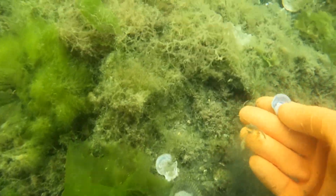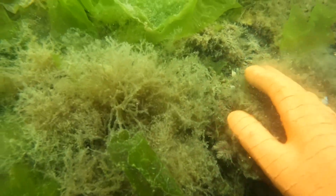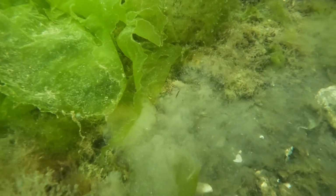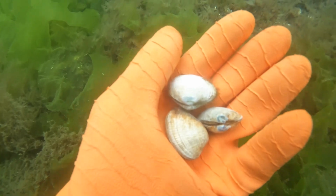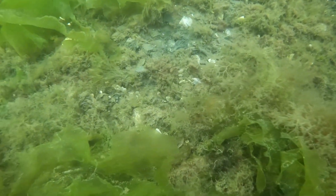See here, there's loads of shells that are broken. These are broken because crabs have had them. So crabs have either found them and dug them up, or possibly they've even just died. But I think it's the crabs that have had them, judging by the debris of the shells. I've had a bit of success with three so far.